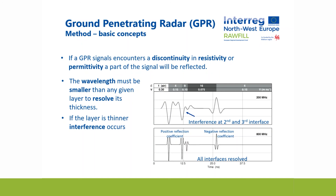This means that the frequency of antenna chosen for a survey will have a significant effect on the level of vertical resolution that can be achieved, and a balance must be struck between the level of resolution and depth of investigation required. The next few slides will illustrate how GPR data are collected in a mapping type application as may be deployed over a landfill asset.